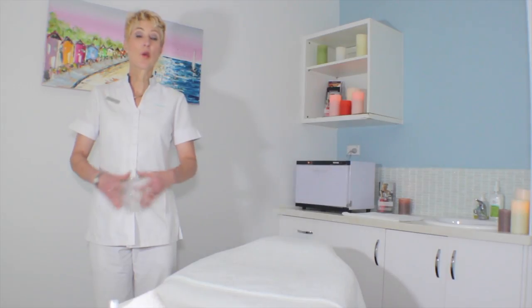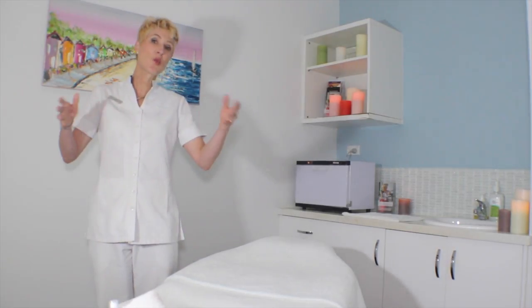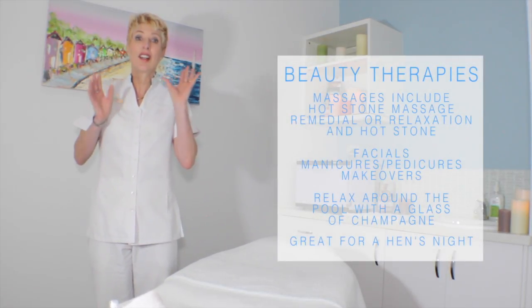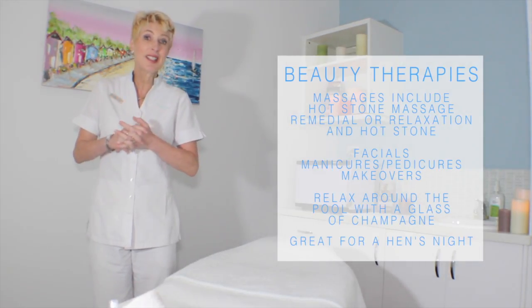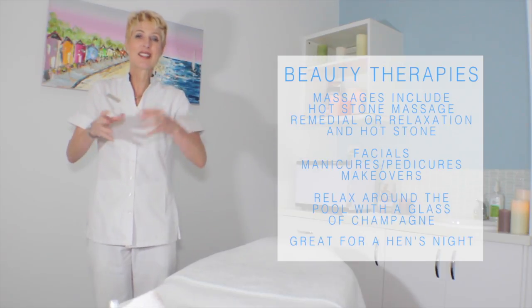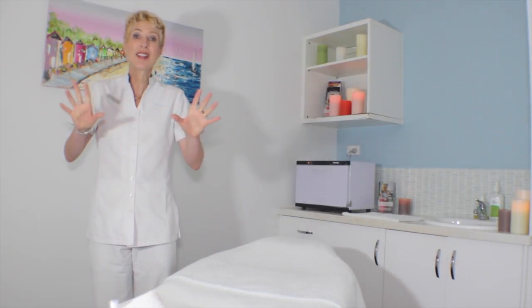And here we are in the beauty treatment rooms. This is a quiet end of the spa where people enjoy a bamboo massage, a hot stone massage, remedial relaxation massage, lovely facials. You can have manicure and pedicure done as well. People often come in here and have a hen's party and congregate also around the swimming pool, enjoy the liquor license, have a drink or two, and unwind or prepare for the big day.